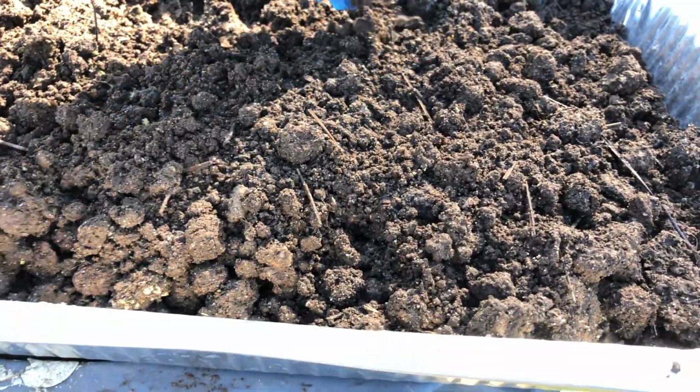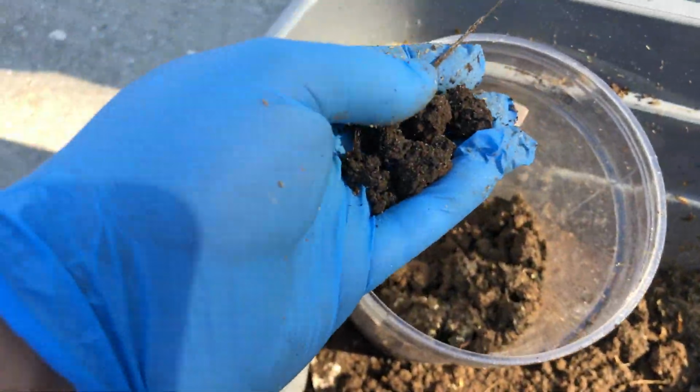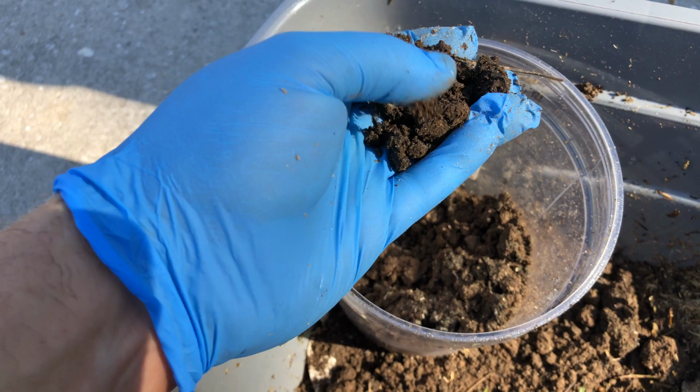So let them push down, sort through. I'm throwing just these little chunks. I'm not breaking them up, just going through it kind of quick. And they're going in this. It's going to go into a pot with a plant or something, I don't know.